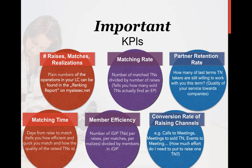And yeah, the member efficiency is basically telling you who or how many people in your LC are actually working on iGIP, or how many people in your team are working, and who's just slacking off and not really doing anything.